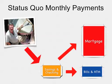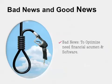This is how most people pay off their bills. Every month, they deposit their income into their checking and savings accounts. They pay off their mortgage, and they pay off bills, and they access their checking and savings account through an ATM machine. The reason the shark is used is for most people, that's what's happening. The system is actually eating their future alive.